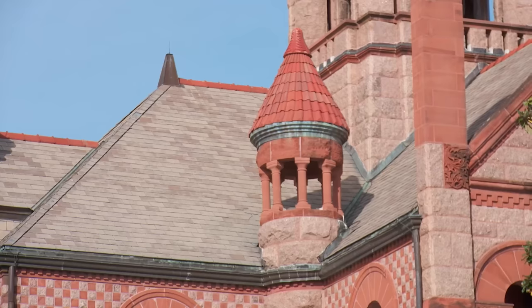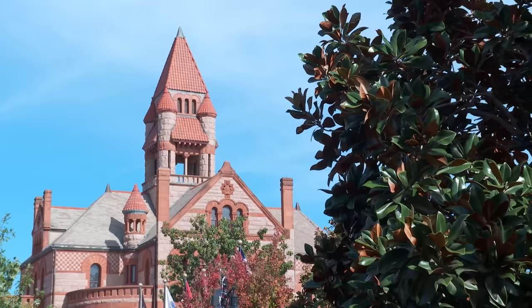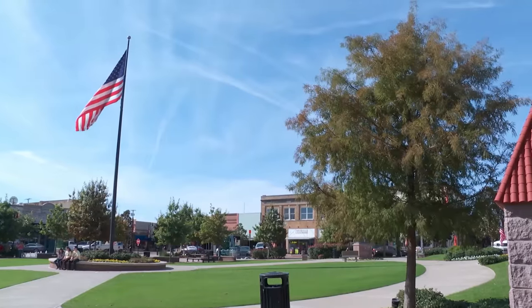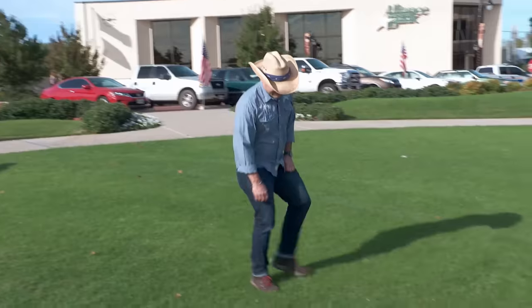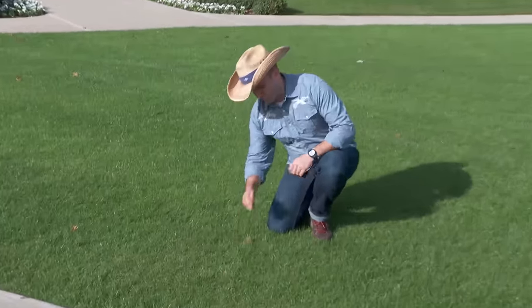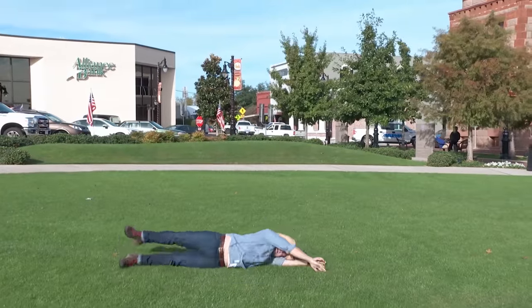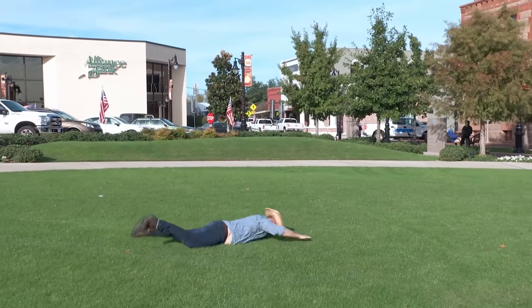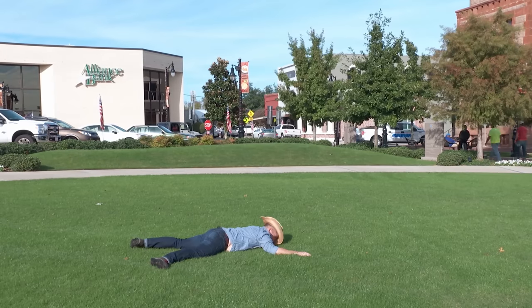They call this architecture Romanesque Revival. And while the courthouse definitely draws a lot of people, it's probably the courthouse lawn that attracts the most attention. I mean, look at this grass. This is like golf course quality stuff. Soft grass. This lawn is used for countless events throughout the year. Personally, I like freestyle rolling best.